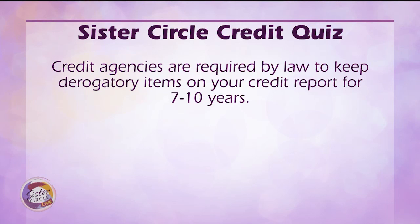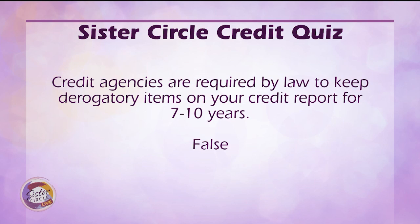Question two: do derogatory negative items stay on your credit report for 7 to 10 years? Yes, that's true, if you don't dispute it. False. If you don't dispute those negative items, they will stay on your credit report. Yeah, I said if you don't dispute it. You can actually take legal action to get those negative items removed off your credit report. Absolutely. I said it's true if you don't dispute it, so I was right.